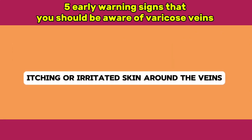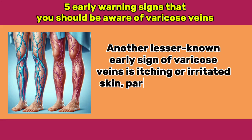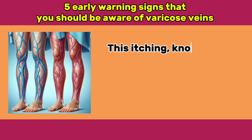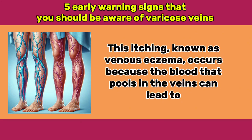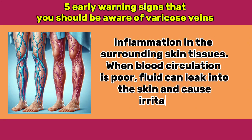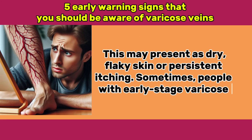4. Itching or irritated skin around the veins. Another lesser-known early sign of varicose veins is itching or irritated skin, particularly in areas around the visible veins. This itching, known as venous eczema, occurs because the blood that pools in the veins can lead to inflammation in the surrounding skin tissues. When blood circulation is poor, fluid can leak into the skin and cause irritation. This may present as dry, flaky skin or persistent itching.